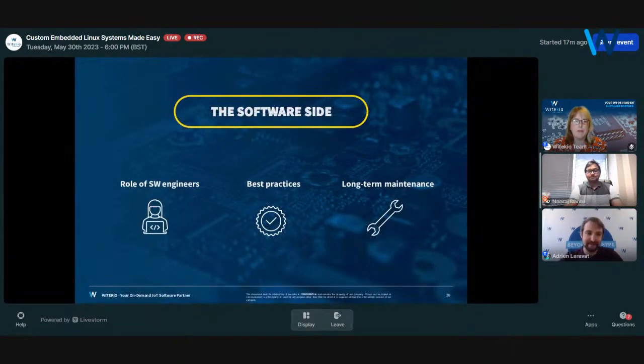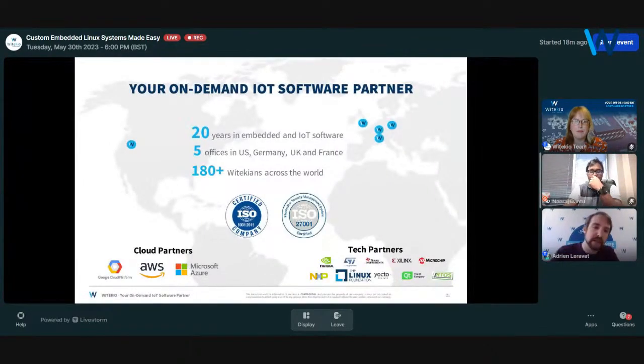Thank you very much, Naresh. So we're going to switch to the software side, and there we're going to look at roughly these three areas: the role of software engineering when you're building a new platform, some of the best practices, and how to approach long-term maintenance. So starting with a quick introduction of who we are.